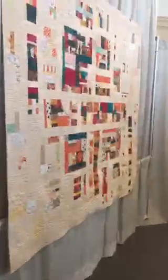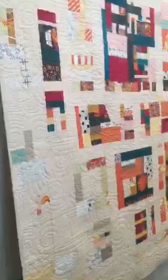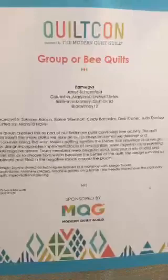So this is second place in group quilts. This one is Pathways by the Baltimore Modern Quilt Guild. So see here it says the names of all the people that worked on it.